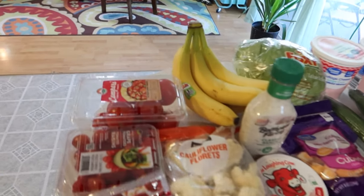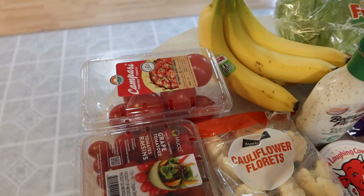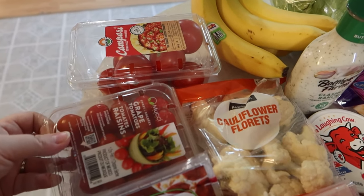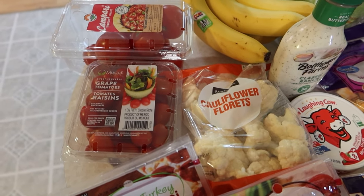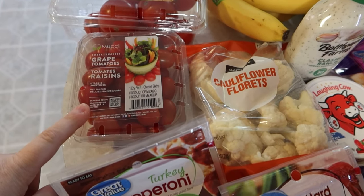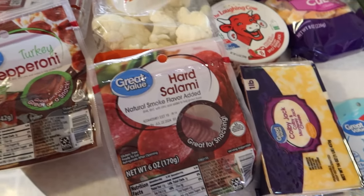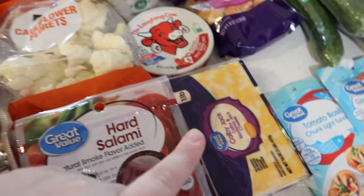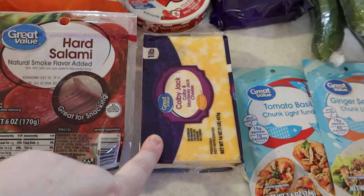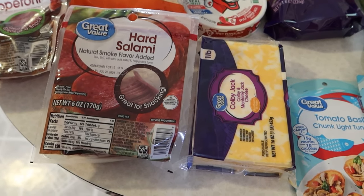So starting back here, I got some Campari tomatoes. I love slicing those up with some salt and pepper and some cucumbers. We are going to an Easter hunt at a friend's house and I'm bringing a pasta salad. So I got some grape tomatoes to throw in there, as well as some turkey pepperoni for that. Hard salami for the kids for homemade Lunchables, as well as a brick of Colby Jack cheese. So I'll slice this up and it goes in a container and they just pick from that and choose their own cracker or chip to go with it.